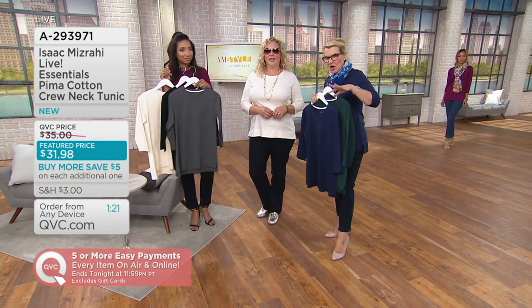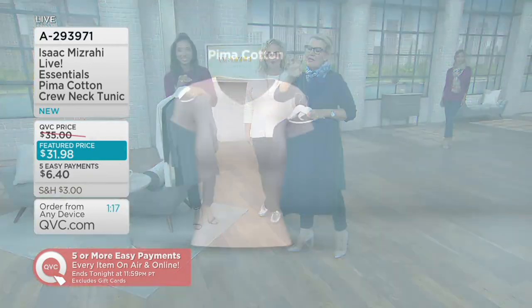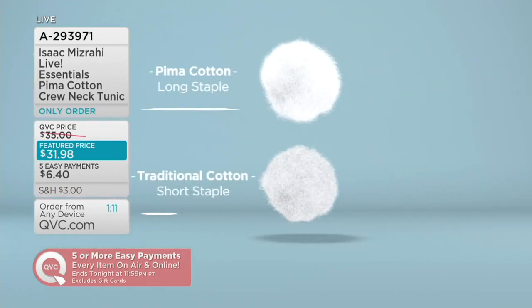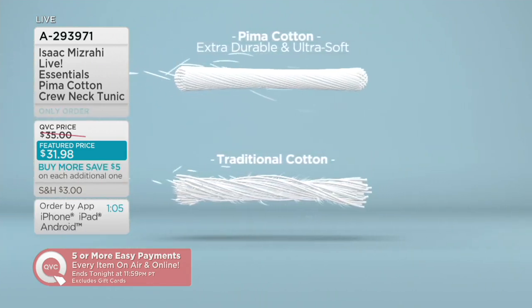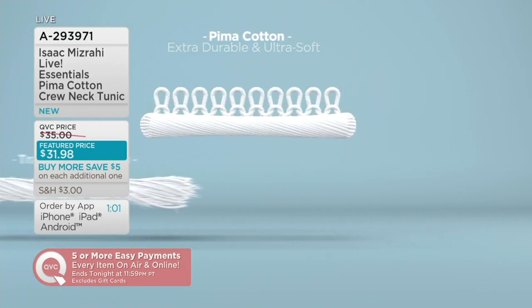So Pima cotton, let me explain to you again why Pima cotton just works so perfectly. It's all about the cotton ball staple. So it's that thick, beefy cotton ball. Look at the top one, that's Pima cotton. That's that long staple of cotton, extra long compared to the traditional cotton at the bottom. So you've got that thick long staple that is ultra durable and ultra soft.